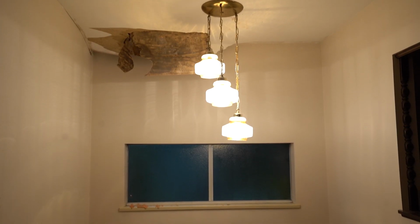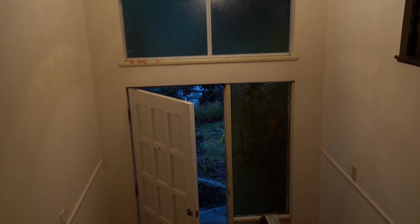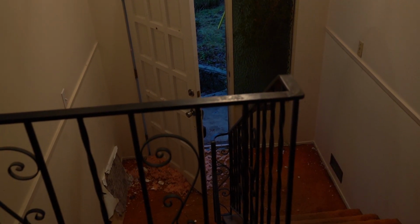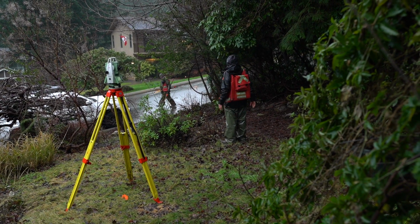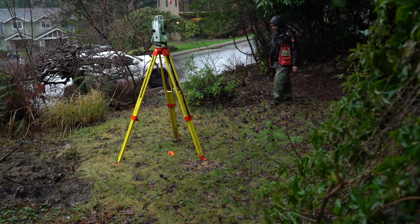Now the holiday season is over, 2020 started. We are starting with a new project. This house is an old house, it's an original, it's never been renovated, and right now we are at a phase of designing and getting permit. So while my crew is out there doing their job surveying the site, I'm going to start measuring the house and start my own drawing to get a city permit.